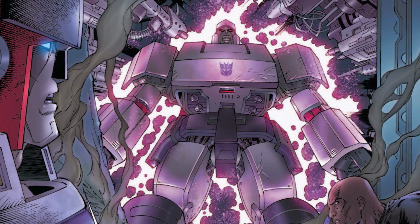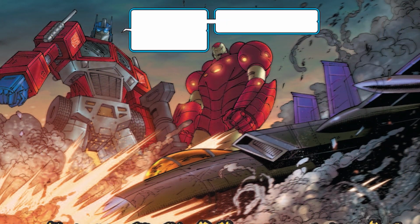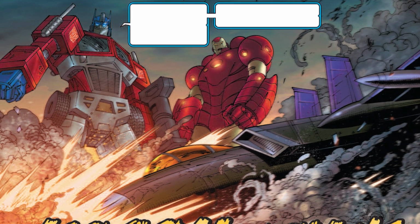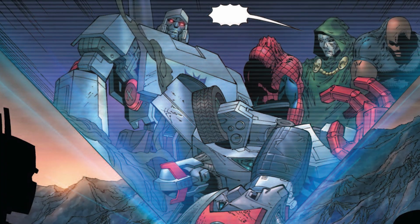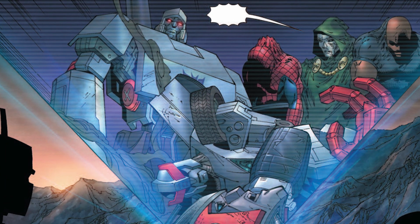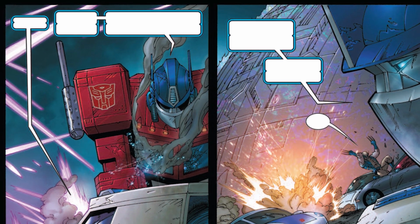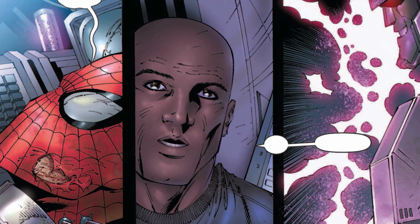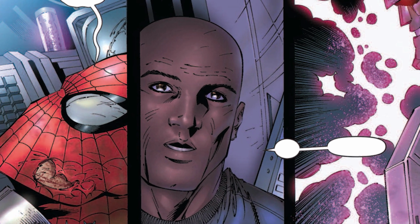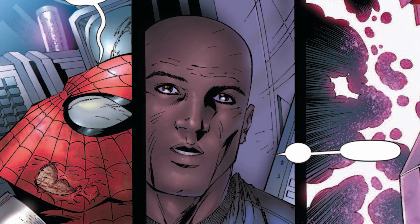Well, this is a pretty cool issue. I like that the Autobots and Avengers are finally fully working together, especially the little Iron Man power boost bit. And the Dr. Doom double cross, though short-lived, was kind of unexpected. The art still isn't the greatest. Optimus especially looks awful. Even Luke Cage here looks like a wrinkly baby. But you know, I doubt the art's going to change between one issue to another.